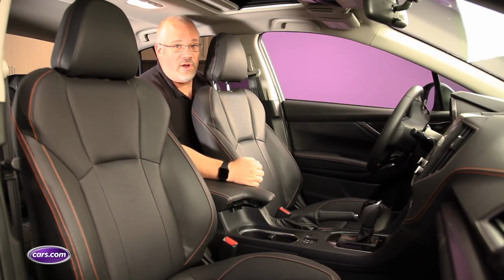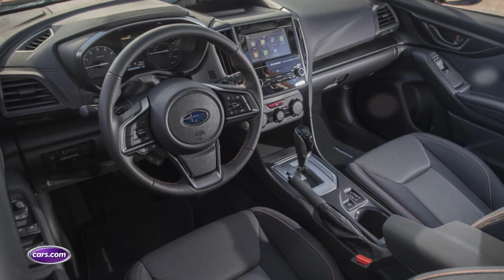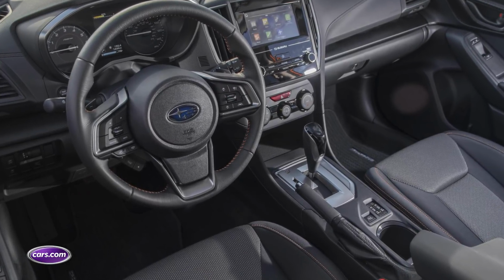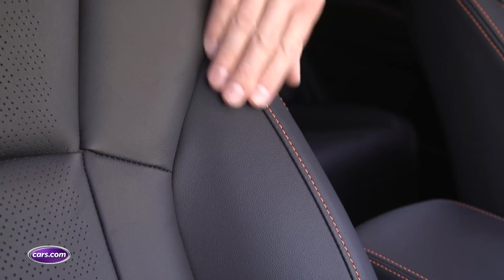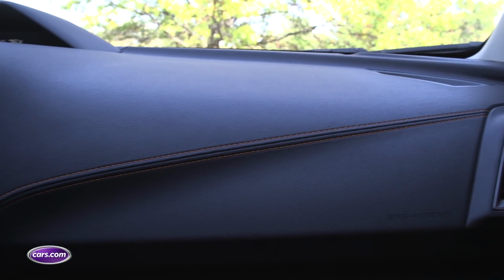Inside, it still doesn't look all that different than it used to in the previous model, but it is an all-new interior. We still have the same great Subaru proportions that we've gotten in pretty much the rest of the lineup. There's a very low belt line, and you're sitting up fairly high, which means the visibility out is really excellent. You've got unique stitching on the seats and on the dash to separate it from the Impreza, and you've got a lot of really great content and space up front.